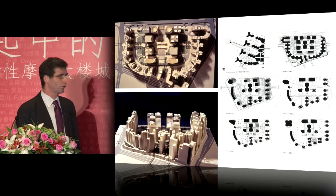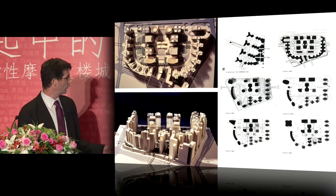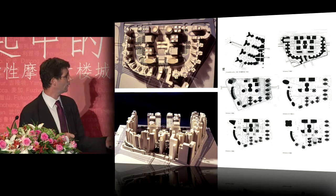When we started with the project, the old airport was still in operation, and there was a height limit still imposed onto this particular site. And we had to accommodate this 1.1 million square meter of development on a relatively small piece of land, and it resulted in great densities. And these were sort of the first iterations of the master plan.